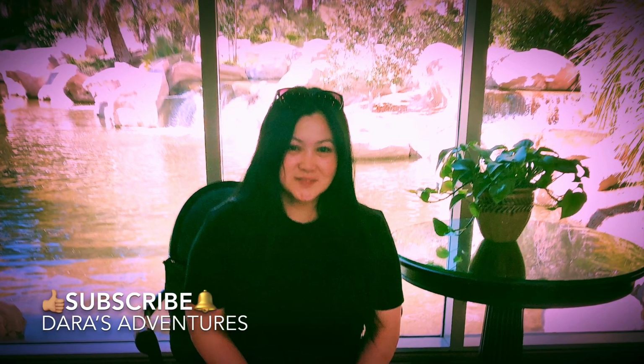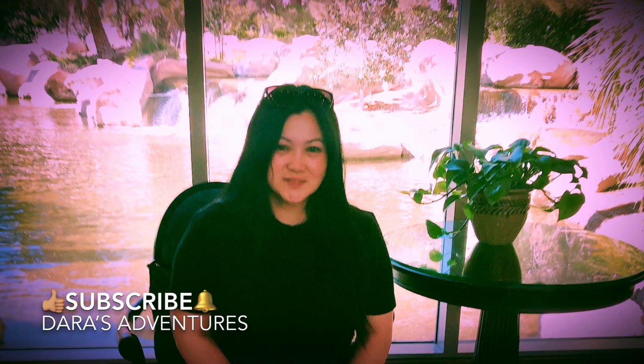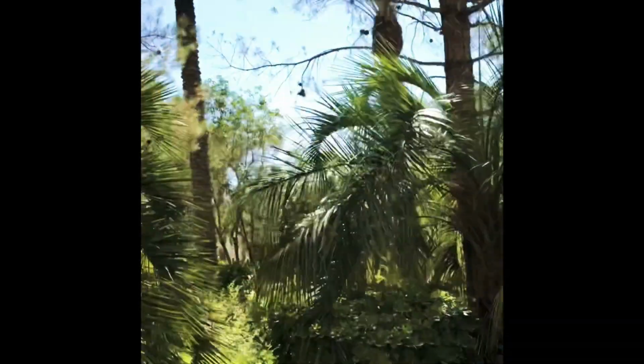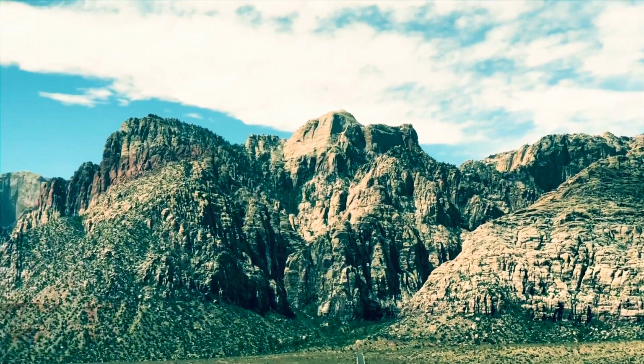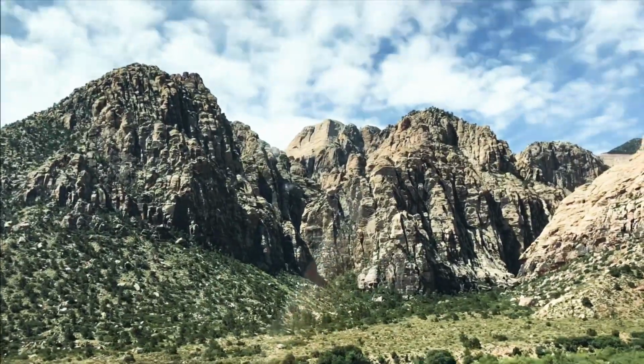Well, here in Las Vegas, we decided to take a break and have some quiet time to ourselves and enjoy the beauty of nature. We are here at JW Marriott this early morning and we are heading to Red Rock Canyon, which happened to be very close to this place. Red Rock Canyon is located just a few miles west of the Las Vegas Strip.